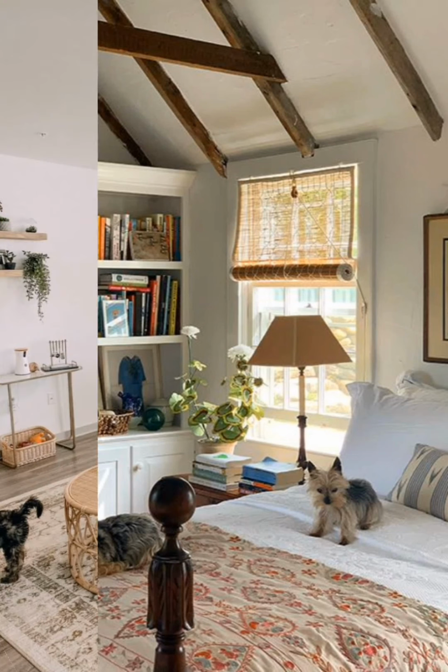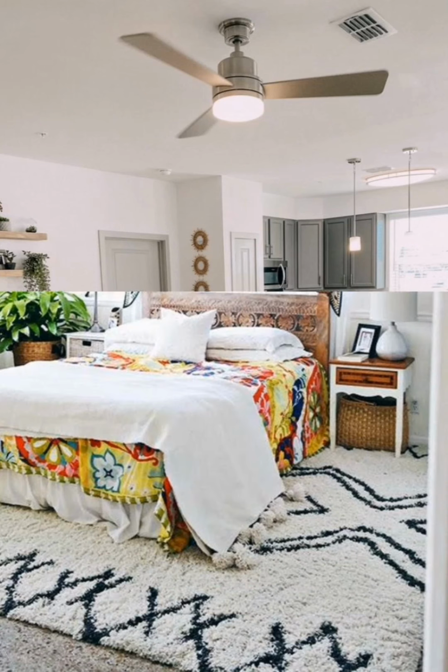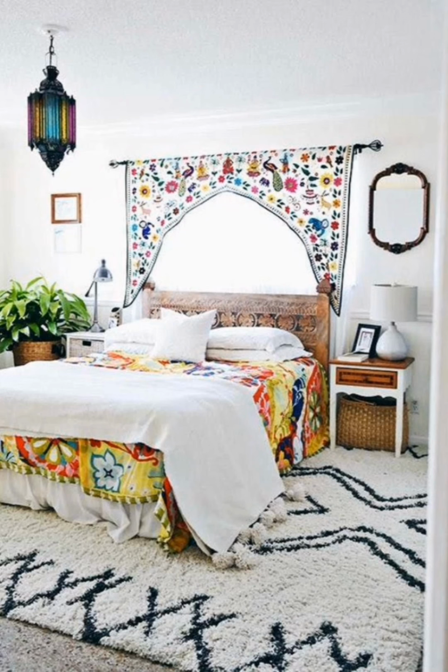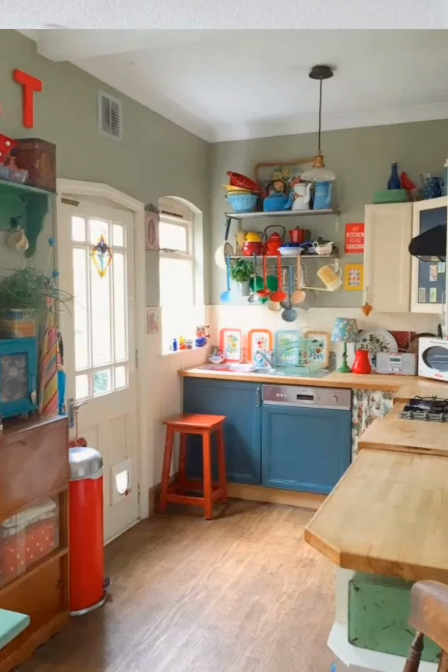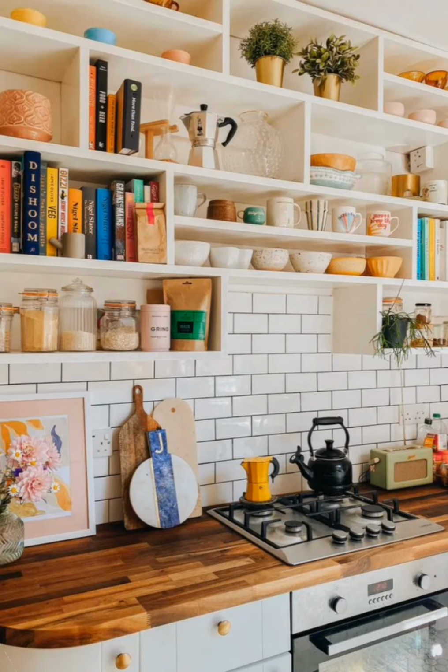Pair crisp white bedsheets with an ash-colored sofa adorned with plush cushions. Add a touch of elegance with strategically placed lamps, casting a warm and inviting glow. The combination of white linens, an ash sofa, and carefully selected cushions creates a harmonious and stylish atmosphere.